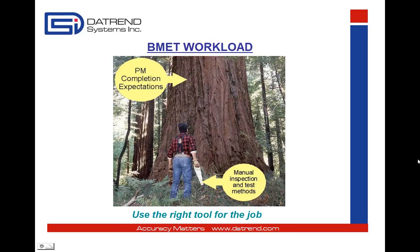So what then? The only thing that can be done about it is to make sure we're using the best tools available for this job. It means upgrading from manual inspection and test methods to task automation.